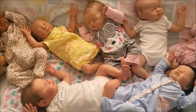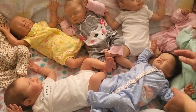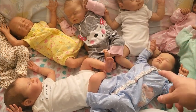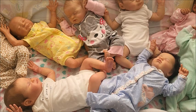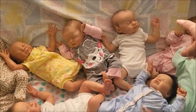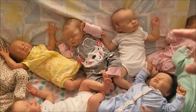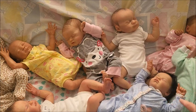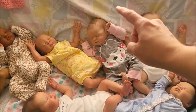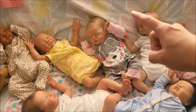Okay, I'll go over this batch. This is Feather Braylin. She is the Eevee sculpt, and she has rooted hair, which is black rooted hair. She's one of my newer ones, not that new, but that is my Azalea. She has painted hair. That's Merdina Amethyst. I hope I said her name right. Feather Braylin. This one here is Patricia Ray Ann. She's the first one that I had with painted hair, and she is the Little Treasure kit.